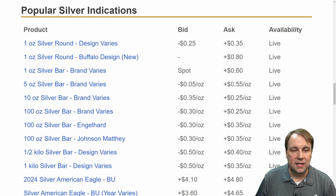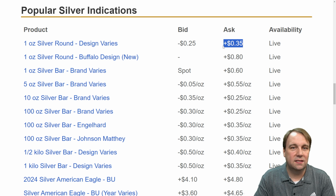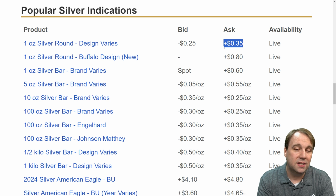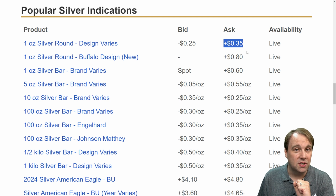1 ounce silver rounds, design varies, 25 cents back of spot, selling for 35 cents over spot. That is a 60 cent spread. That is incredibly fair. Now, many coin shops are not paying 25 cents back. They're paying 50 cents back or $1 back of spot for 1 ounce silver rounds. And this is why wholesalers are not even paying full spot for generic 1 ounce silver rounds. And they're not selling them much over spot either.